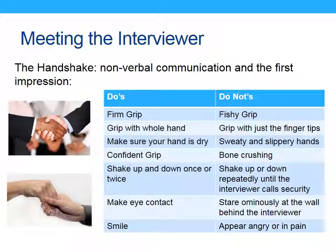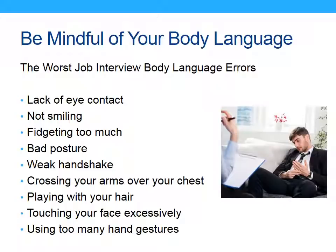Don't have a weird smile either. Don't look angry and don't look like you're in pain. Remember, practice a smile that you're comfortable with in the mirror. Once you get that smile down, then you can whip it out whenever you're in a professional setting. Be mindful of your body language.